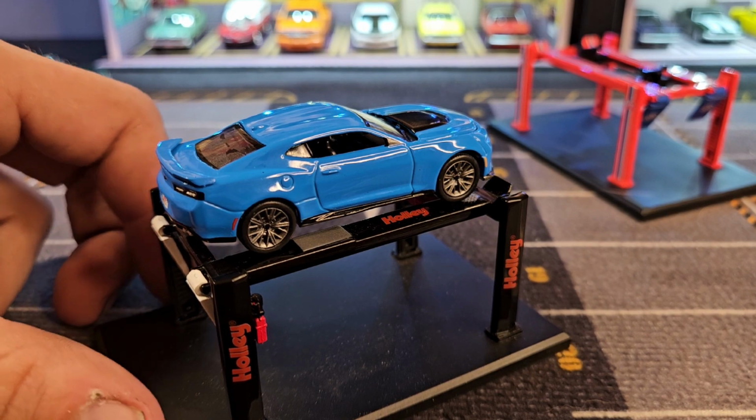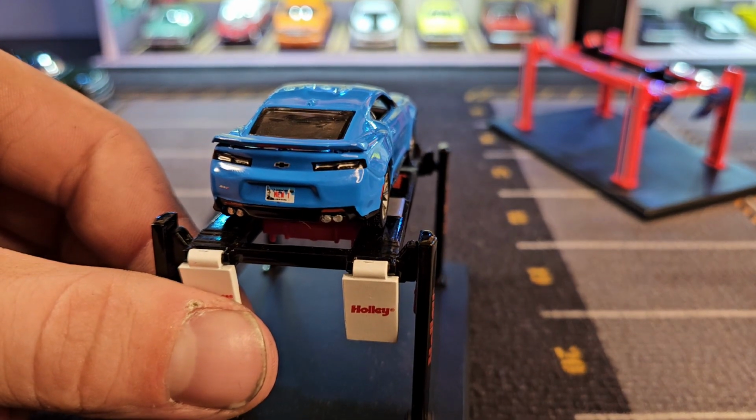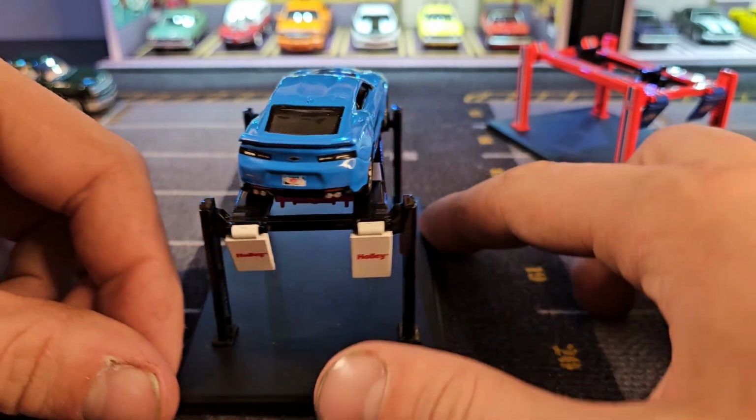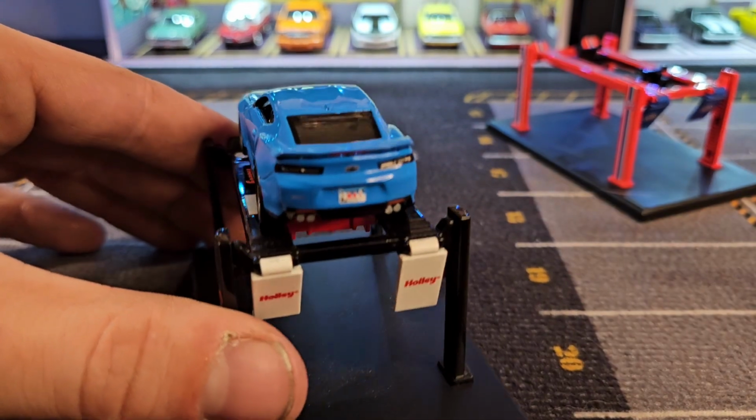Ooh, excuse me. Blacked out taillights. Cool looking car. And there's a little ZL1 badge down at the... Gosh, I'm burping up a storm.